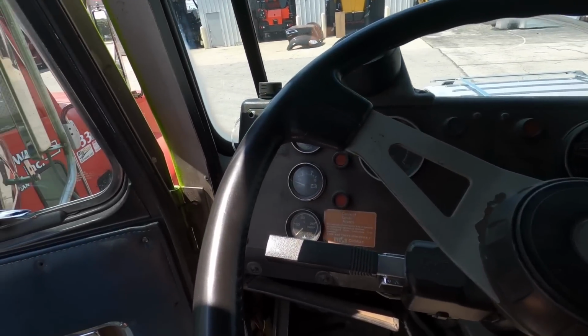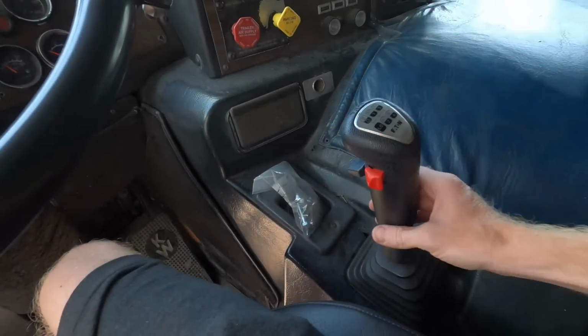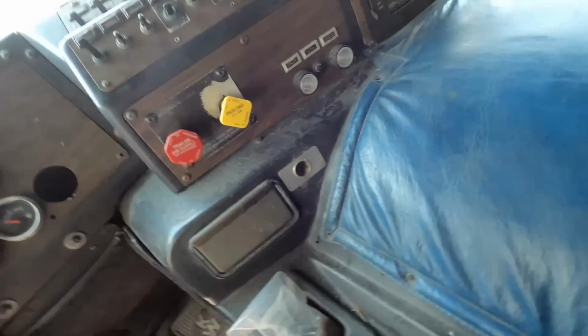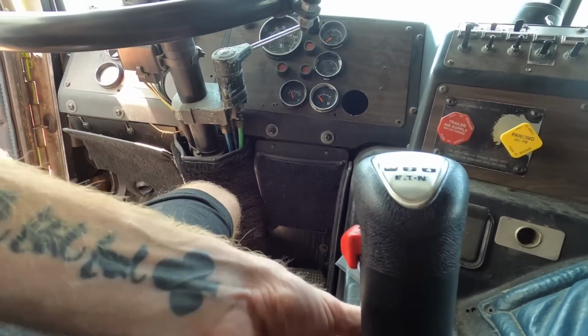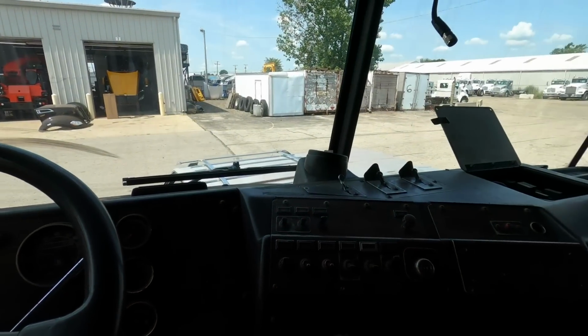But if he was around here, I'd grab the key and fire it up and see what's going on. And this is loose, so I'm gonna have to bring up the old Allen there and take this off and tighten that bolt up, because for some reason, like I said, it is loose and it shouldn't be. But maybe it stripped out during the accident, I don't know.